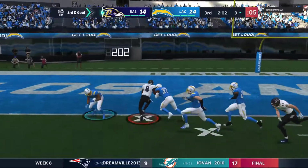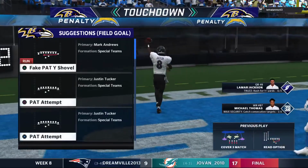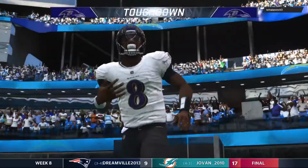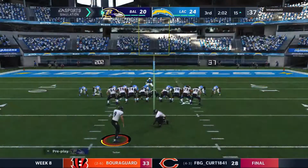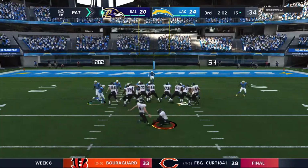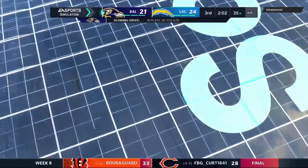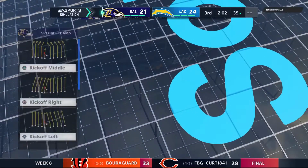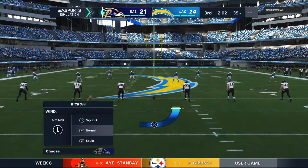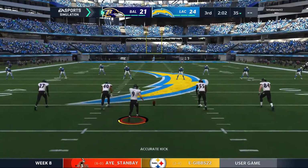Jackson, he's going to keep it himself. And he'll take it into the end zone for a Ravens touchdown. Lamar Jackson doing it himself from 9 yards out. And the Ravens have cut it to within a score. It's up and good, and this now becomes a 24-21 ball game. Chargers 24, Ravens 21. Tucker now to kick it away following the touchdown.